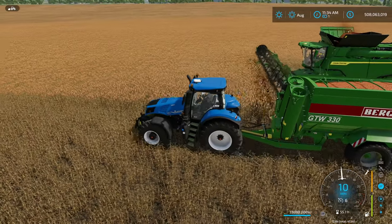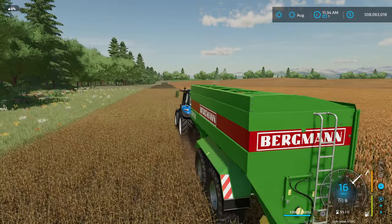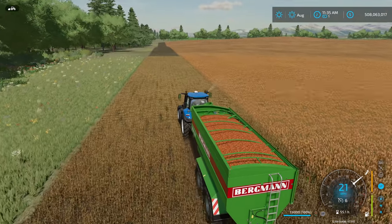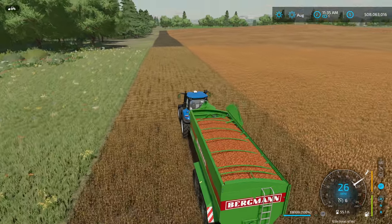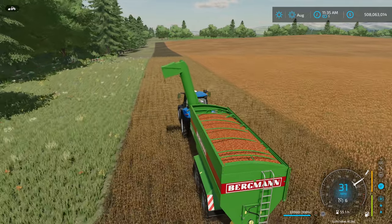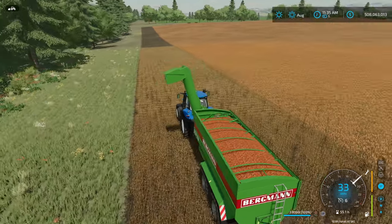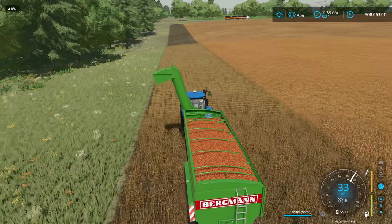Okay, that's our first full loader wagon here. We'll go drop this off in our truck and trailer. So what do we have? 33,000 liters. Oh yeah, so at least three trips of this. That'll be a sufficient amount, I believe, to really make a dent into this field.